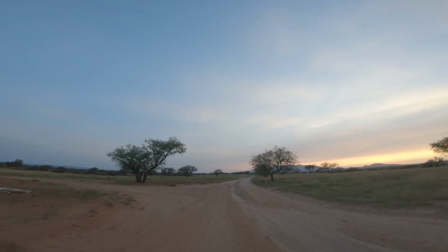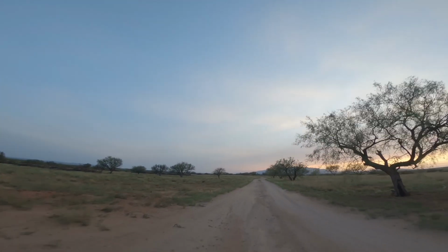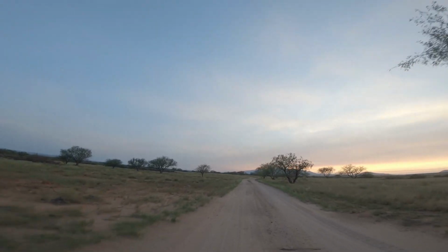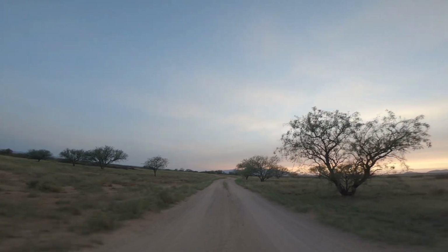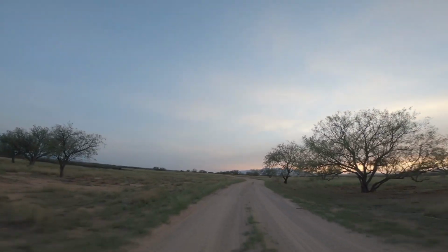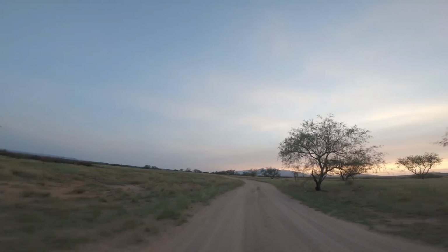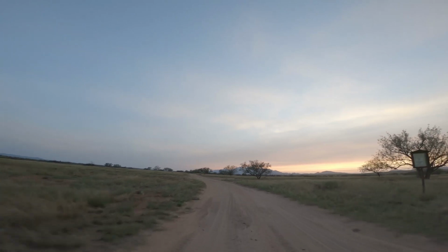So enjoy the rest of the scenery, enjoy the rest of the video, check out the map, check out the campgrounds, and please, the next time you're in this area or you just want to get away to some beautiful scenery, consider checking out La Cienegas National Area, only an hour outside of Tucson, and here for your enjoyment and peace of mind.